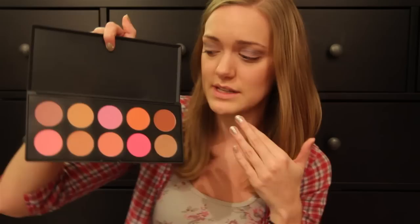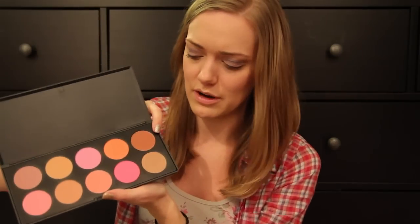The next thing is a 10 blush palette from Coastal Scents. It's so great because I never really knew what color blush I wore. From when I started wearing makeup until a few months ago, I had one little pot of coral blush, and I didn't really know what else to get. So then I got this, which has all of these amazing colors. It's any color you would ever really want with blush. And I've honestly tried all of them except for this really dark one on the end here.